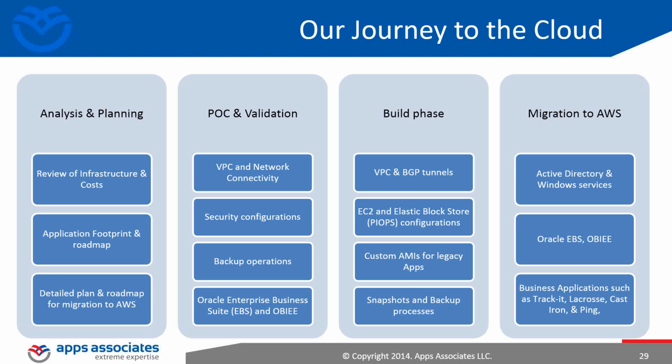We also found with some of those legacy applications that it wasn't a simple one-to-one migration to AWS. So apps was able to develop for us some custom AMIs with some older operating systems and drivers. And by doing that, we were able to migrate some applications that I did not think we were going to be able to get up to the cloud. We were able to successfully move them up there.